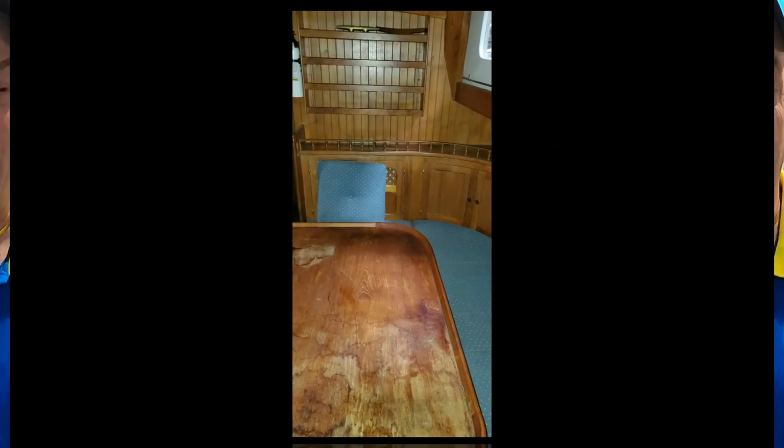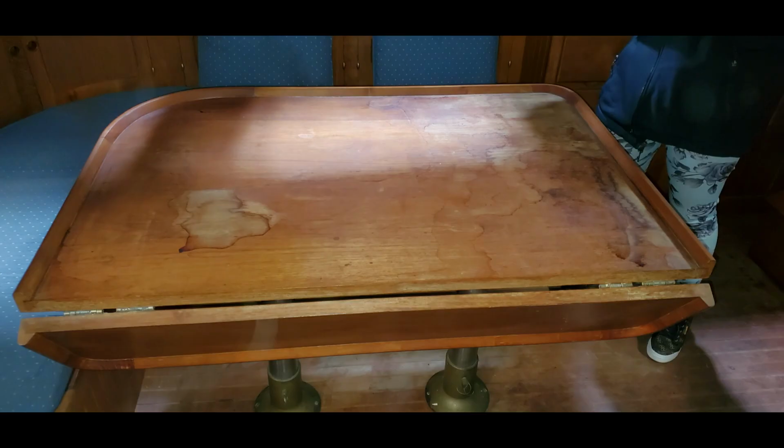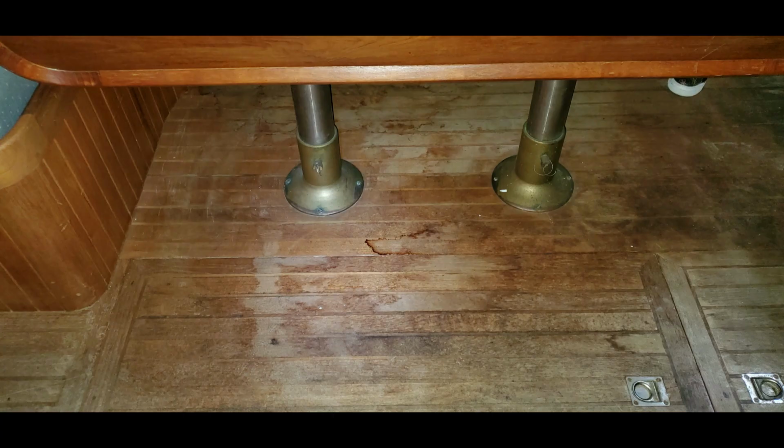You could see on the dinette table where water had been dripping on it pretty steadily. So here's a couple pictures of the dinette table in the main salon area, and you can see the water stains on there. That water's been dripping on there for a really long time, and then it drips on the table and then it flows onto the floor. You can see the floor is also stained, but most of this is superficial. It can be sanded and brought back with some good varnish and the stains will be gone. And around the stairs also you can see some water on the back bulkhead, some staining, but not rot. So yeah, it's not bad.